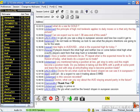Doctor, what can you say about the Australian dollar staying around the pair? I explained many times that all other currencies, they have made the multi-year levels excepting Australian dollar in 2007, 2008 and 2009. So Australian dollar, you know that Canadian dollar came down to 0.90 earlier, and euro went up to 1.61, and GBP went up to 2.11. So all currencies, yen they brought it down to 79, and CHF they brought it down to 92. So all those things they had done it, excepting Australian dollar at that time.